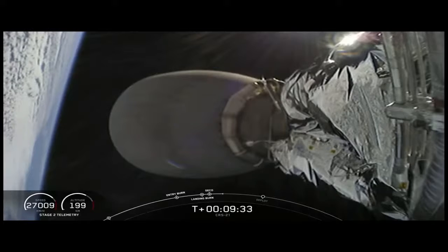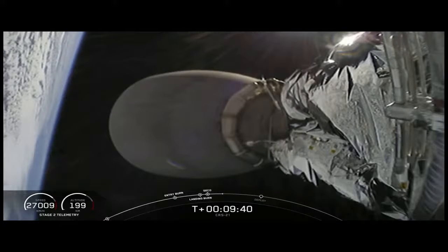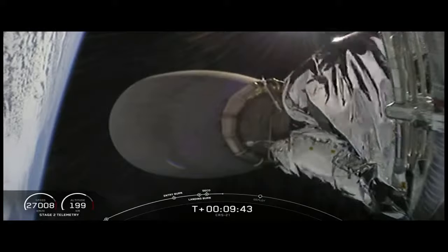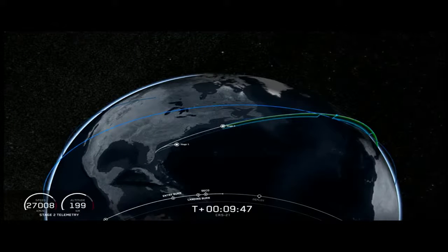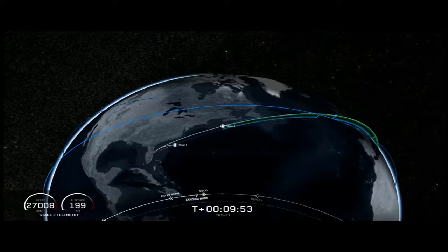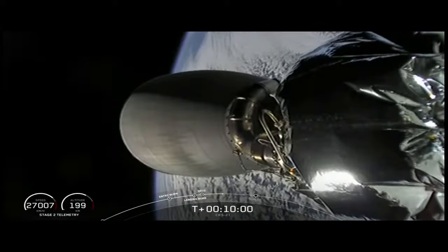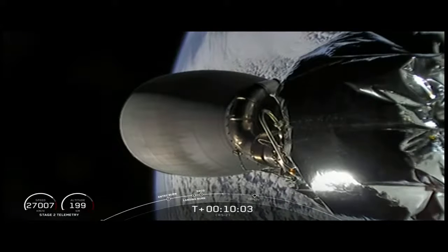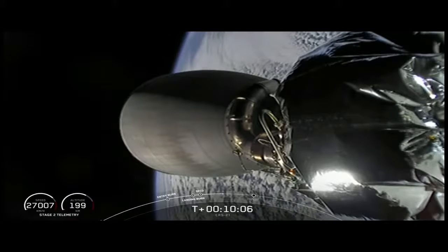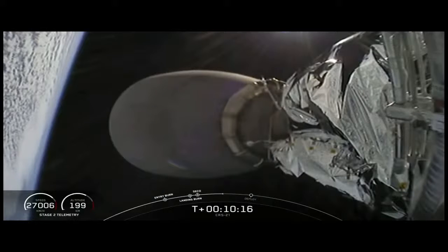And we should have a video of Dragon separation from the top of the second stage. It should give us a nice view into Dragon's unpressurized cargo trunk area. This is an animation to show where each of the stages are currently in this mission. The second stage has turned off its Merlin vacuum engine and is currently coasting, awaiting Dragon separation. There's a view of the unpressurized section of Dragon.